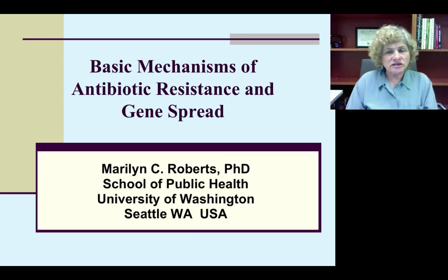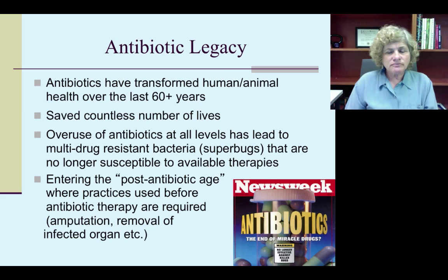Antibiotics have been one of the most important discoveries of the 20th century. They have transformed human and animal medicine and have saved countless numbers of lives. However, use, overuse, and abuse of antibiotics at both human and agricultural levels have created resistant organisms as well as multi-resistant bacteria, often called superbugs. These organisms are no longer susceptible to therapy.